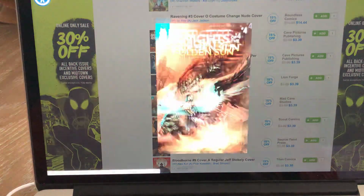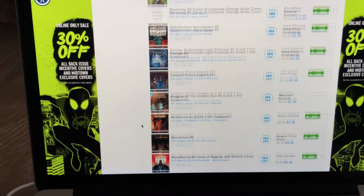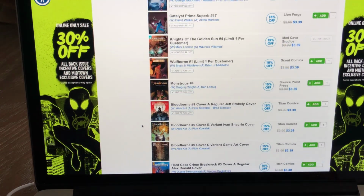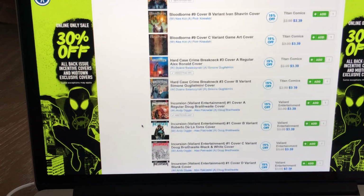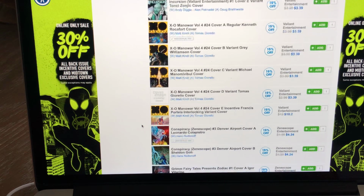Knights of the Golden Sun number 4. They've had really nice covers on these. This book has been selling out very, very consistently. Very low print run. I wouldn't imagine the print run's more than a couple thousand, maybe 5,000 at the most. So that seems to be a pretty consistently hot book. I think that might be it. I think that was all that I was looking at.